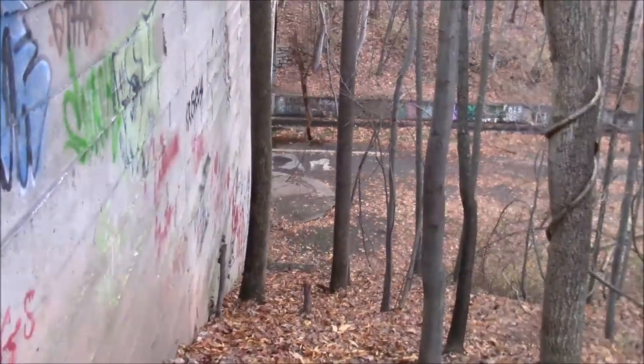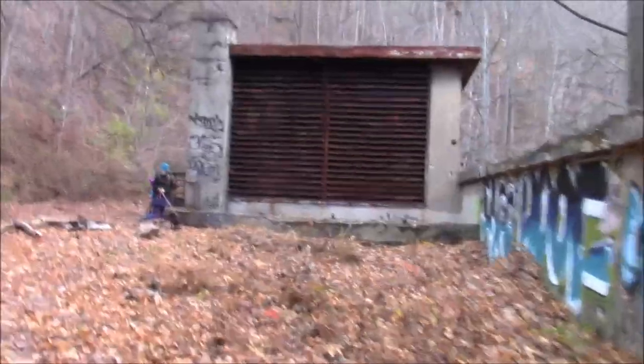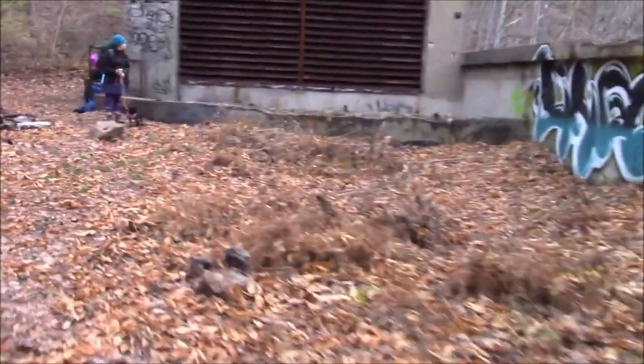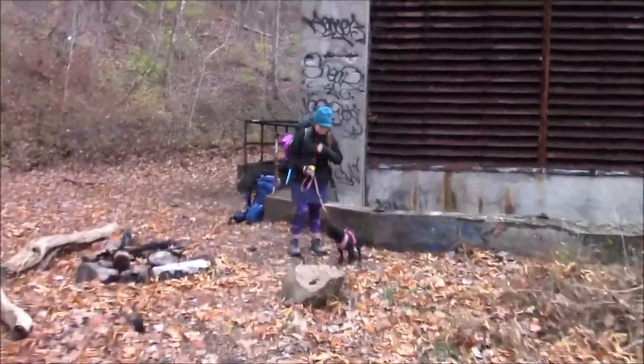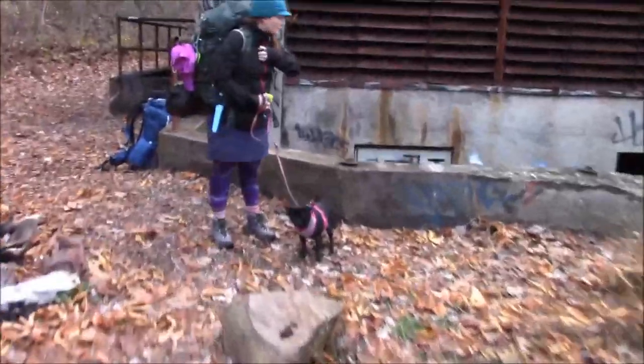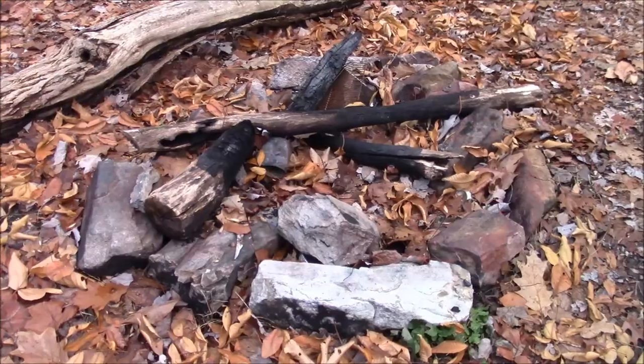Okay. Just climbed up to the top, just above the tunnel here. And up on the top is a nice sheltered area, camp out for the night. We just got here about 2 minutes ago. Jenna hasn't even taken her pack off yet. Not yet. I got a fire pit. I think I've seen this before somewhere. Think so?